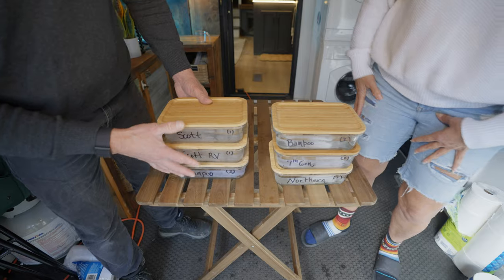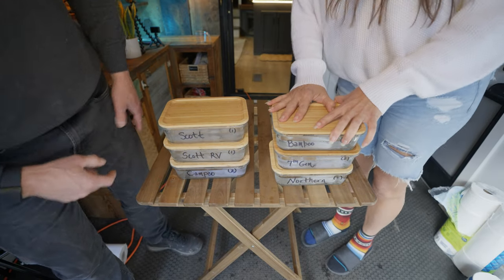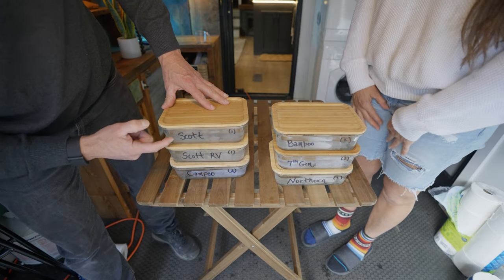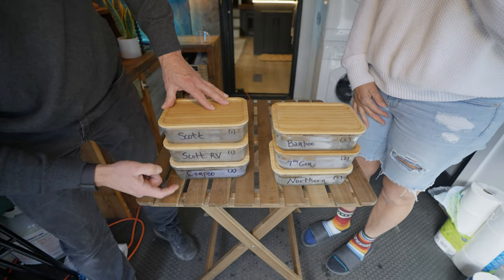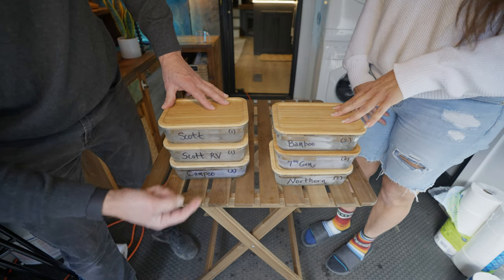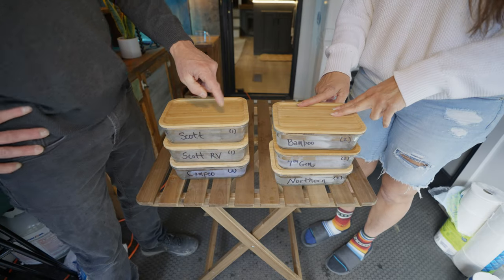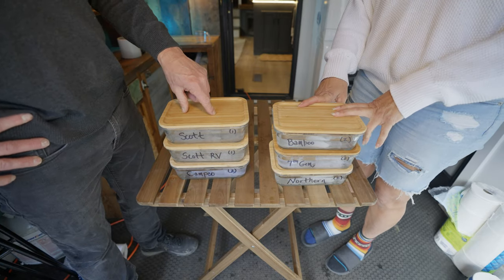The only ones I would put in my RV from now on, we're going to test the bamboo still. Scott 1-ply for sure. Scott RV because it is RV. Campco 2-ply, not as good, but it's probably going to be fine. But shockingly, well, not really shockingly, the 1-ply breaks down easier. So if you're really worried about it, this stuff. And like you said, with this 1-ply, you need like 5 handfuls of it to get out of the restroom.